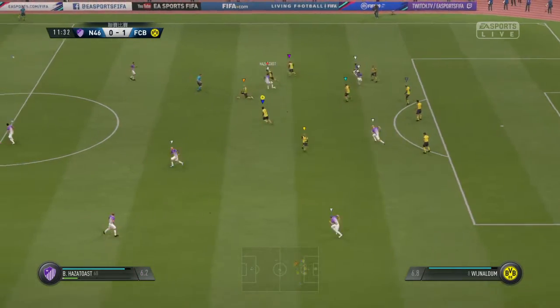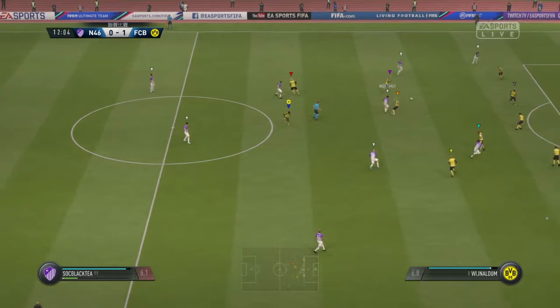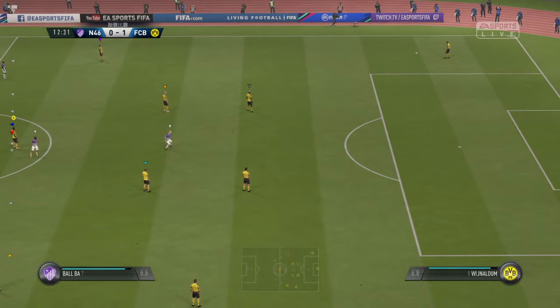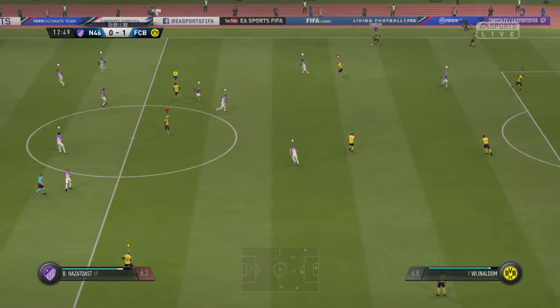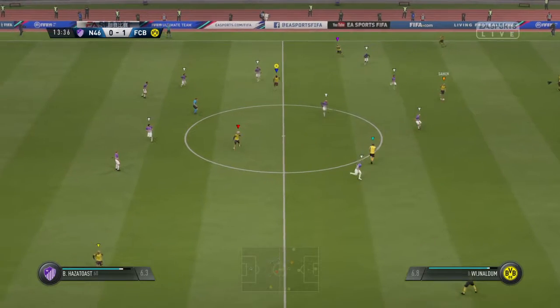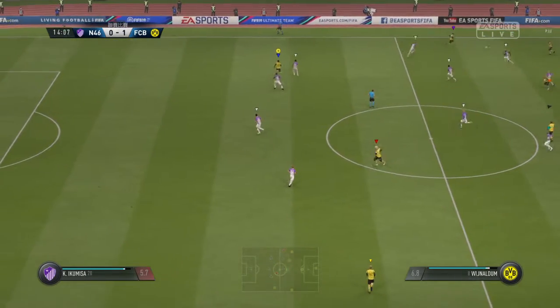Hansen. Now Ishige. Nice bit of interplay between these two. Well, the flag's up. He's frustrated because he is caught offside. Maybe he made his run a bit too soon. Wijnaldum. Now Liu. Sammy.